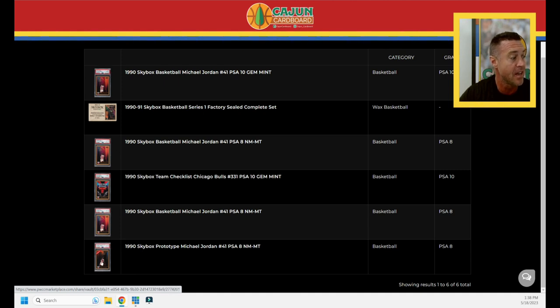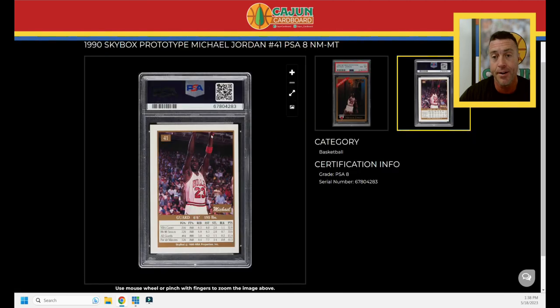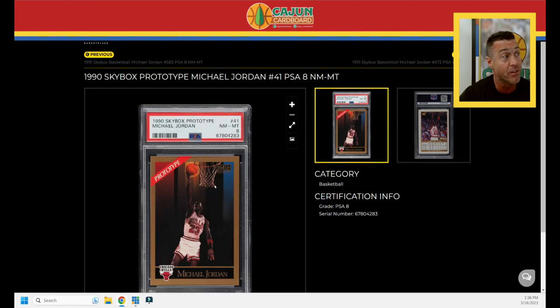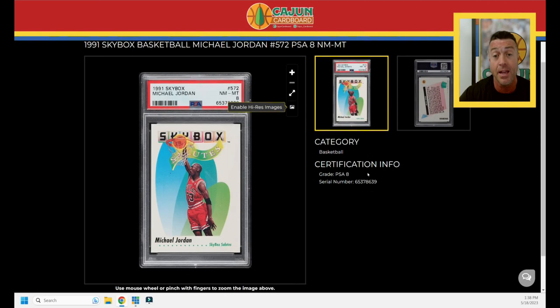A 10, a complete set, the prototype, a couple 8s, the Bulls logo. So I'm covered there on 1990 Skybox. That's done. And now I'm done with the PSA 8s on the 91 Skybox as well. But these prototypes are kind of expensive, to be quite honest with you. About $250, $225, something like that, if I recall, for a PSA 8, that is. PSA 10 is crazy, crazy low pop.